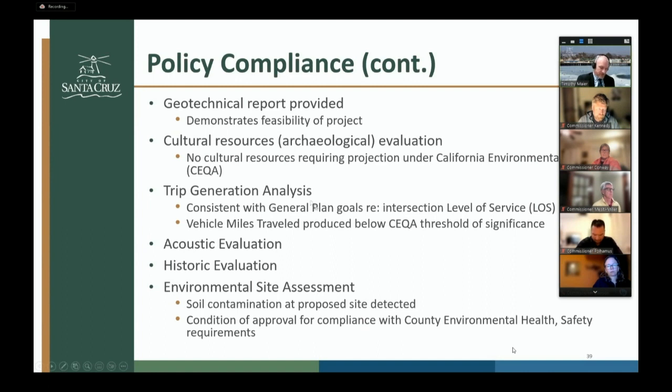In addition, a cultural resources or archaeological evaluation was conducted. Results of on-site archaeological surveys, including ground and subsurface assessments, identified no cultural resources at the subject site which would render the project site or its contents of significance requiring protection under the California Environmental Quality Act. The standard conditions of approval protect archaeological resources on the site.